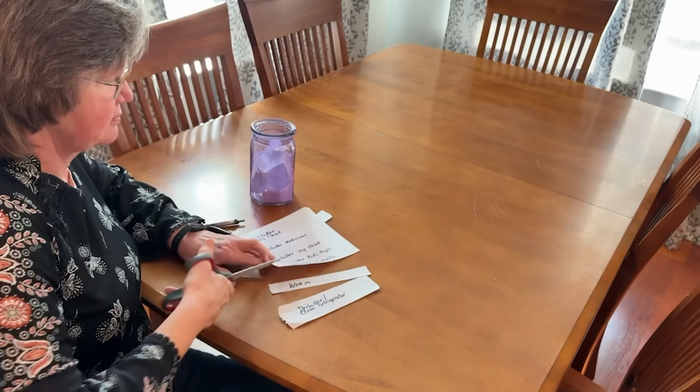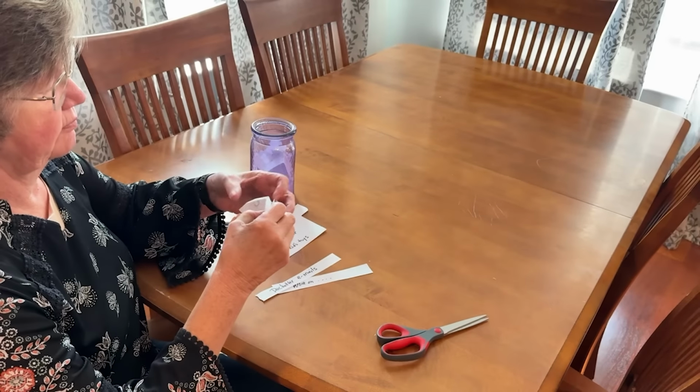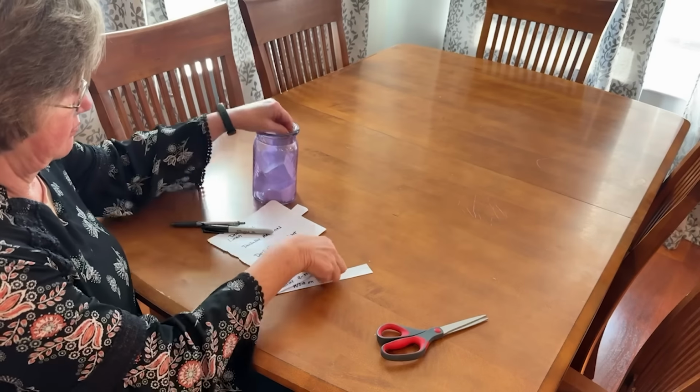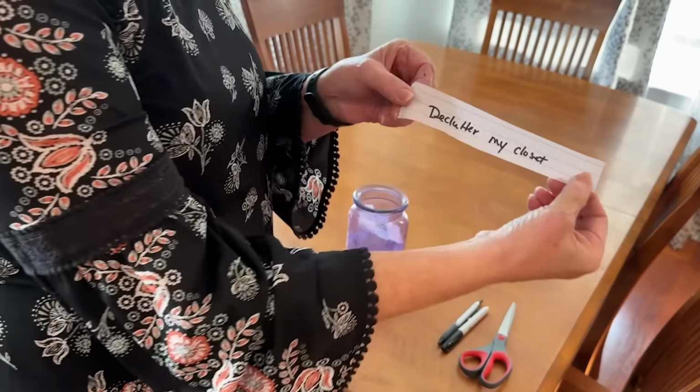Sticking with the theme of gamifying the process and making it more fun, you could also create a clutter jar for yourself. What you would do is take little pieces of paper, maybe little index cards, and write down different areas of your home that need decluttering. So I might say junk drawer, bottom drawer of my nightstand. Write all these areas down. I wouldn't write a huge area like an entire room. I would be more specific. Write them down, put them in a jar, and when it's time to declutter, just pull one out of the jar, and whichever one you get, you have to go declutter it.